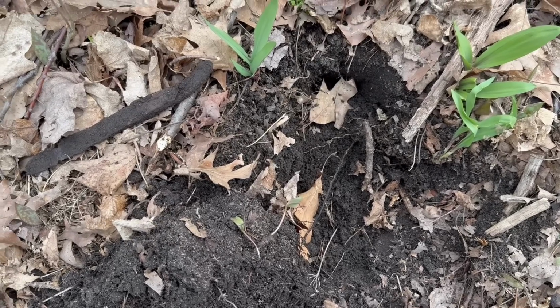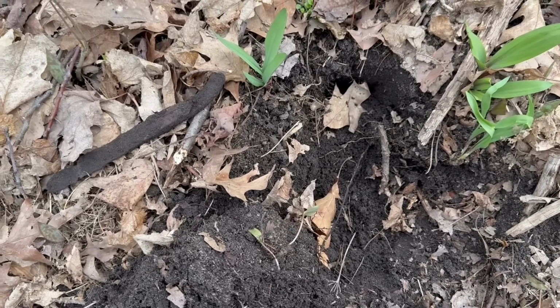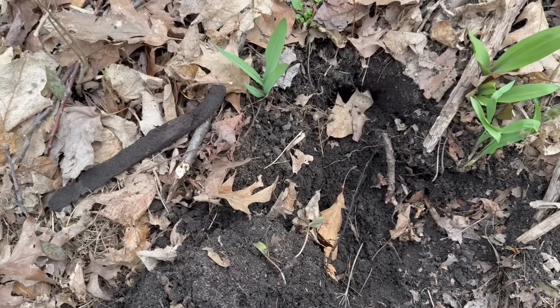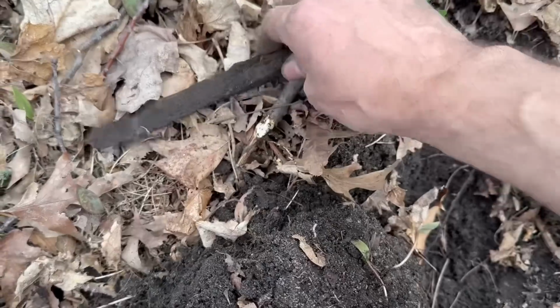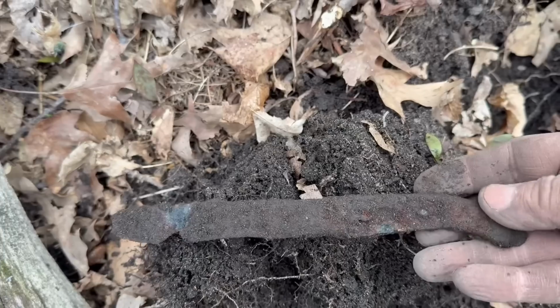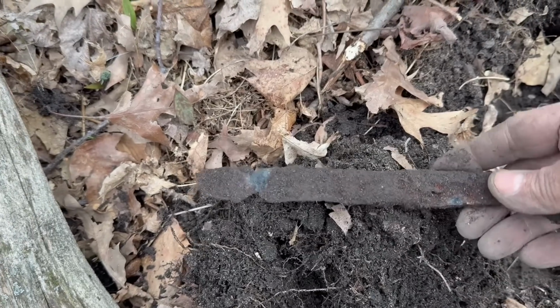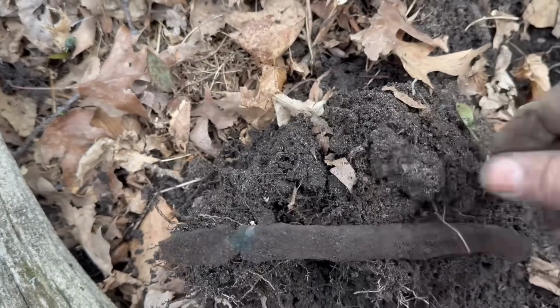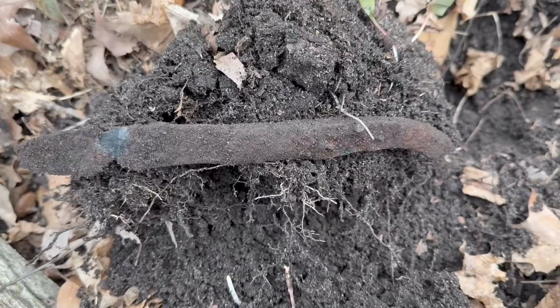All right. Sorry about this one. I've been digging just a lot of copper scrap and junk iron, and finally had a good sound. It turned out to be a 1700s slip knife. Can't tell if it's French or English. I'll clean it up later, but great save. Let's keep going.